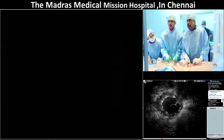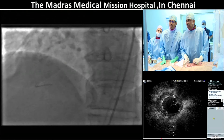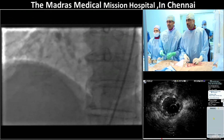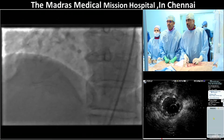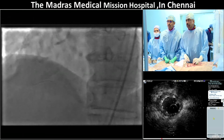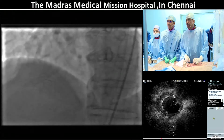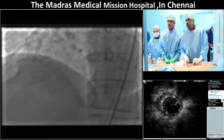Again, we are in a small branch. It looks like already we have some antegrade flow. For some reason, there is some difficulty there. The Gaia must have raised a flap there.